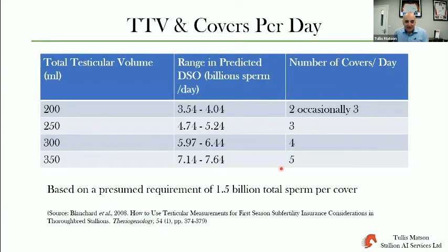And if you're doing natural covering, I don't know if Dave, you're still on there or not, you can work out the testicular volume, and you can roughly work out how many covers a day they can perform just by measuring the testicles. There's a paper that's been produced on that, and it's presumed the requirement is roughly 1.5 billion sperm per cover. So the size of the testicles will relate to how much semen is produced from that stallion.